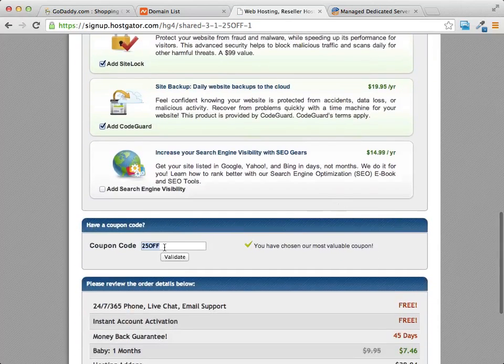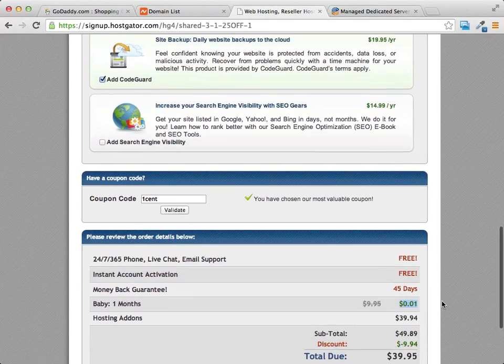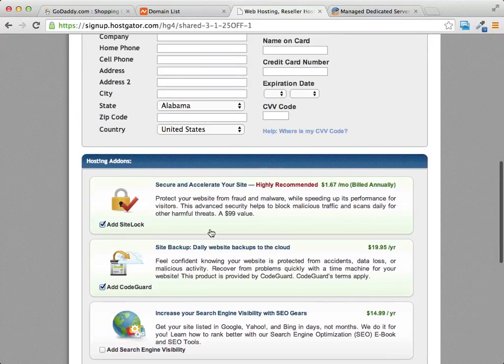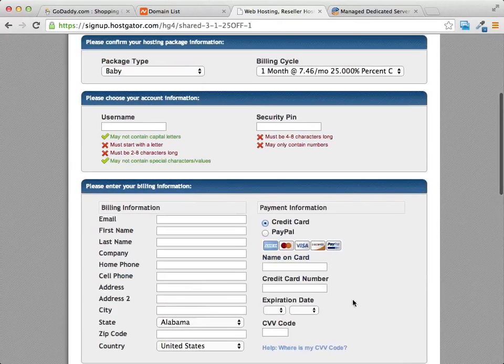But to get that first month, just go ahead down here and write 1 cent. Okay, for the coupon code. And you can see we get our first month for only a penny. And then they also have some other add-ons here, which you can choose to have or not. I generally don't go with them.